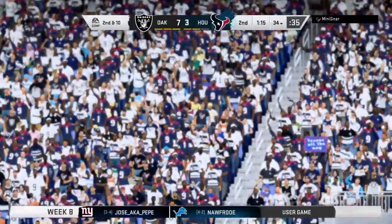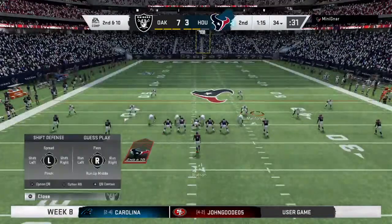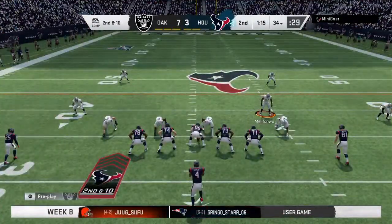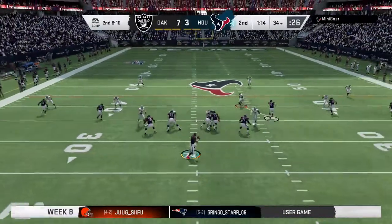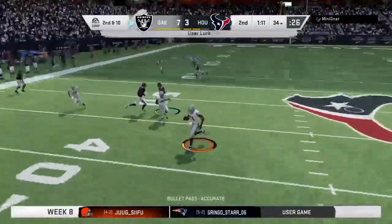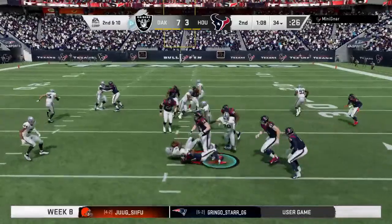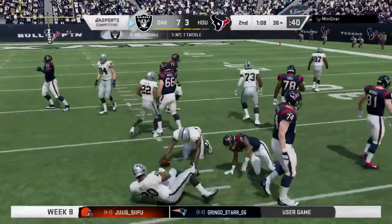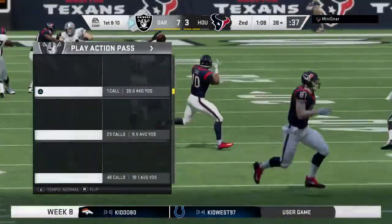Second down. From the 34, they'll come to the line on second and 10. Throwing again is Watson. Looking for Cooks, and it's intercepted. Picked off by Obi Melifonwu. And they have possession, and they have it at the 38-yard line.